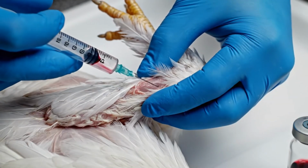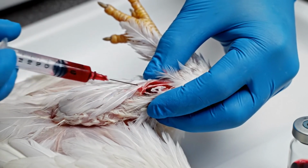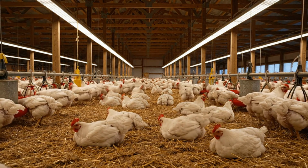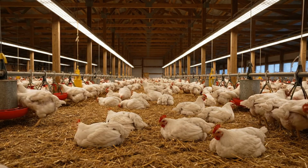A final blood sample is drawn to check for avian influenza antibodies, guaranteeing a safe food supply. Light intensity is reduced. By limiting activity, the birds conserve energy, directing it solely towards final growth.